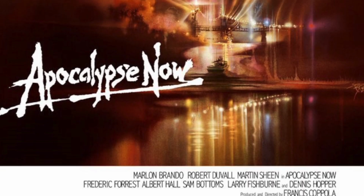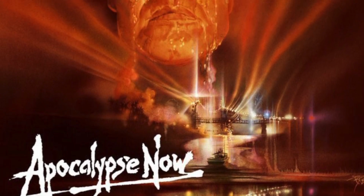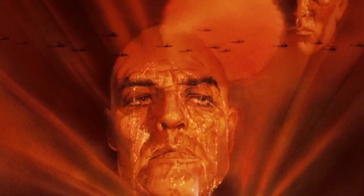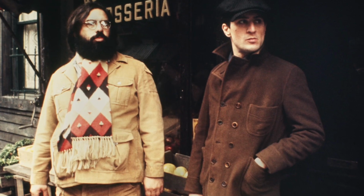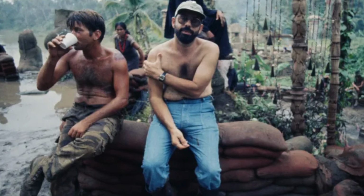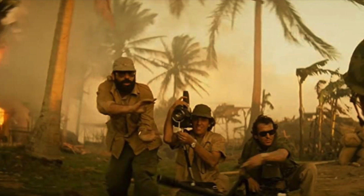So 1979, Apocalypse Now. This is the key art for the poster that was used for the main promotional purposes for the movie throughout. So Francis Ford Coppola, who had just come off of directing The Godfather 1, The Godfather 2, he was just on everyone's mind, and then he turned around and did this movie, which was, for my generation, electrifying, absolutely electrifying.